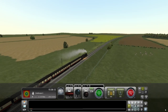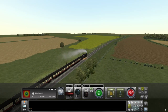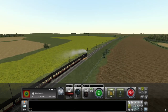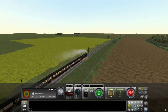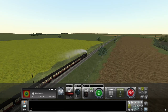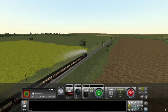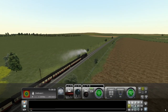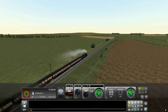What was that other one? The J94, yeah, that one'll do it. Dock tank, I don't know about the dock tank. That's only a 3F, might be struggling a bit. The Terrier would probably do it as well. The maximum speed I ever got out of the Terrier was about 60, 70 miles an hour, but that's really pushing it. But the Terrier would do it easily. The Stroudley A1X Terrier.